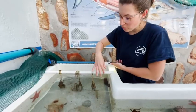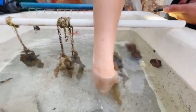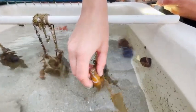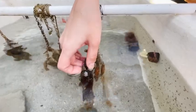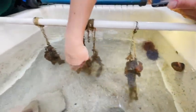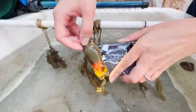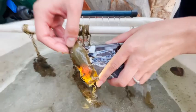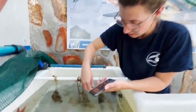So here we keep the egg cases of the different shark species. This one is a leopard cat shark. Those with the stripes are turf adder shy sharks. And the big dark one is from a dark shy shark. Some of them are really advanced, like this one. You can see a full shark inside with the dots. So this is going to be a leopard, and it's going to hatch really soon, like within 2 weeks, I think.